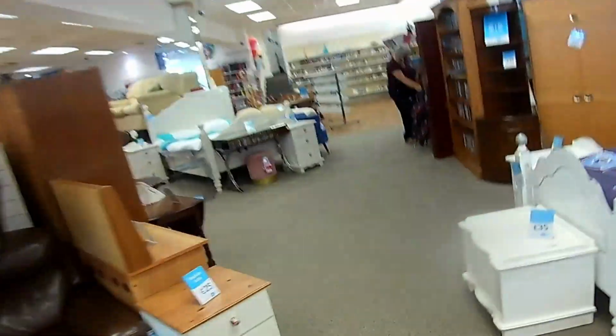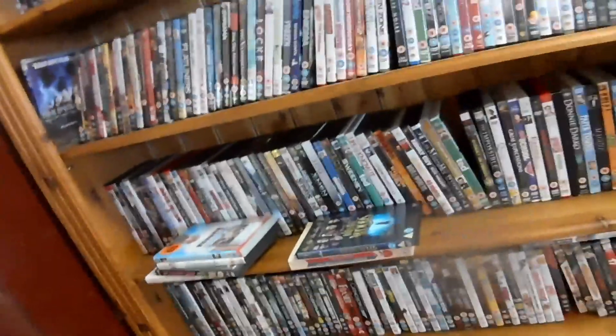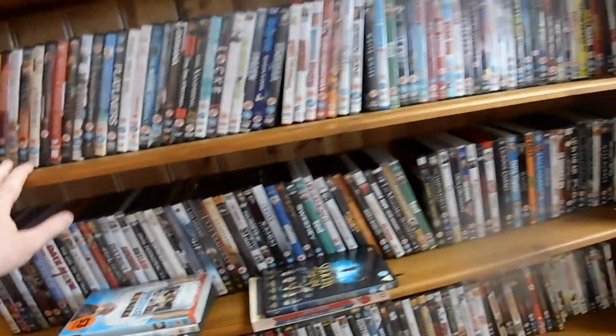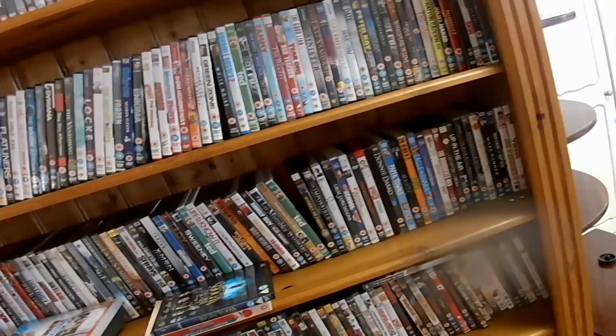And at the moment we are just in Sue Ryder. I've been finding in here they have been chopping and changing left, right and centre. They've now moved the DVDs into this bookcase, which were along the side wall.